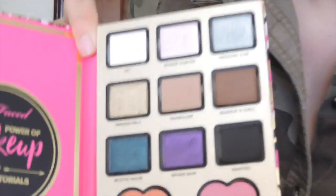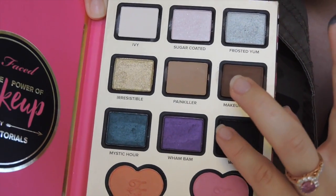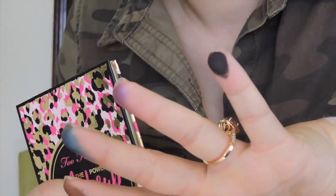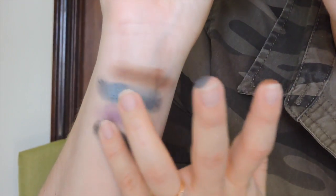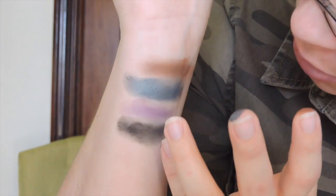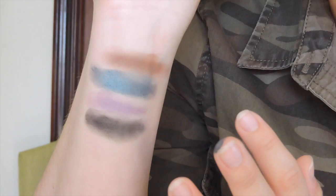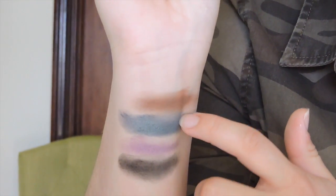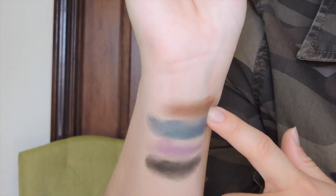Finally, Wanted, which would be great for all the smoky eyes, so hopefully it goes on very nice. We're gonna use my pinky for this. 1, 2, 3. All right, it goes on very smooth on my finger. Felt very smooth. Let's see how it swatches. Right this way. All right, a little patchy, but I feel overall you'll be able to blend that out. These two are definitely the best 2 swatches of this entire palette. Everything else is either really shitty or just subpar for a typical Too Faced shadow.